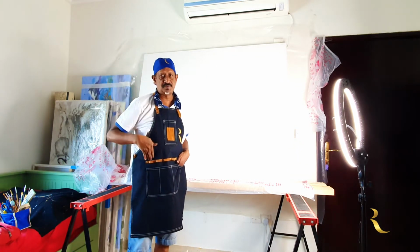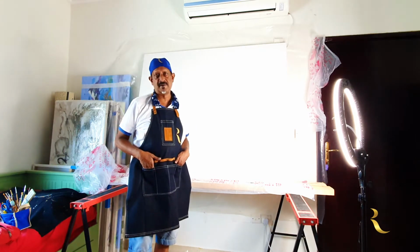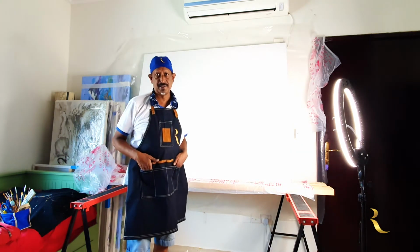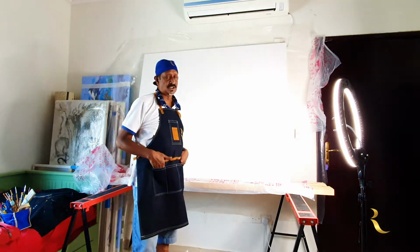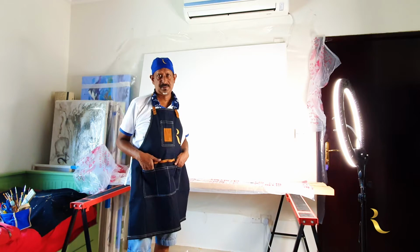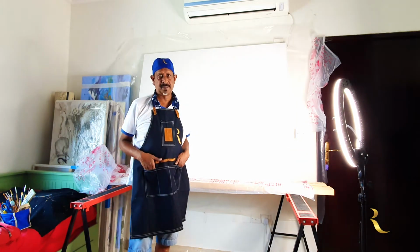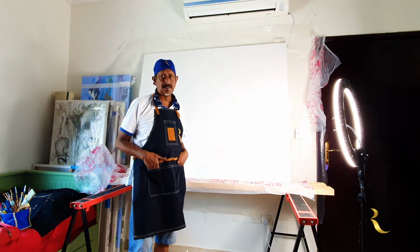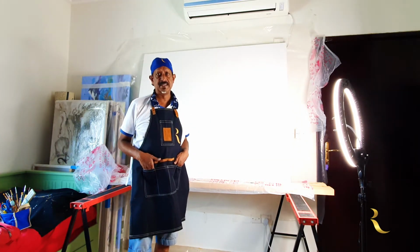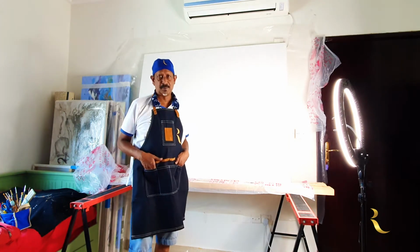So that image is fresh in my mind, and that's what I proposed to the client, and I gave him a reference image, and the client agreed to have this. So this painting is going to go on the courtyard of the client, and it's going to be an acrylic painting. Perhaps I would be looking at doing the details in oil as well. So I'm going to begin.